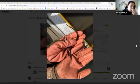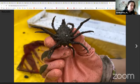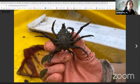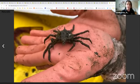And in terms of invertebrates in the water, we have this beautiful spider crab. Portly spider crab, or nine-spined spider crab, is the most common species we get here. This is by no means fully grown, but it is bigger than some of the juveniles we've mostly been catching recently.